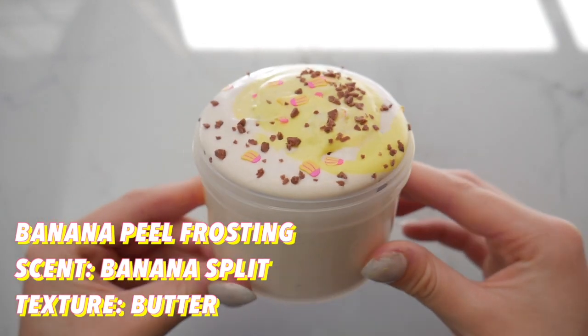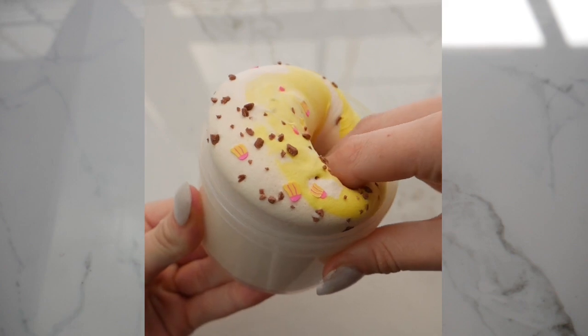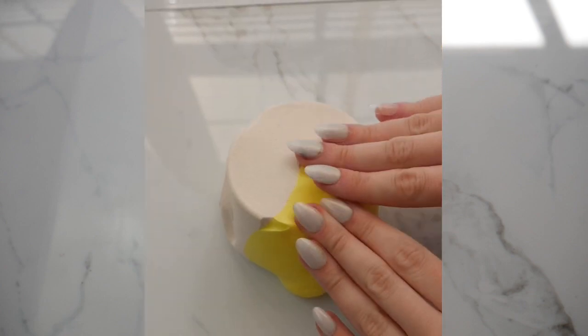Next, we have Banana Peel Frosting. This is one of my absolute favorites. I love how it looks and I actually filmed this for Instagram. That's why it's in a vertical, weird look. Sorry about that. Anyways, this is a two-tone butter slime and it's meant to look like the inside of a banana and also the peel.